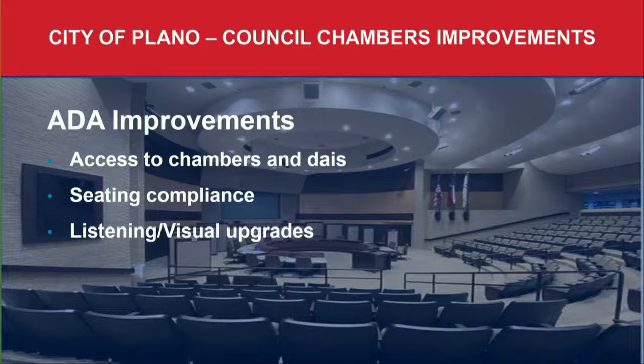We identified some door trim in the top glass doors. That's already been fixed. We have our wheelchair spots and companion seating. When we did our research, found out we're non-compliant. Those have already been addressed.